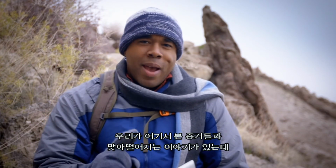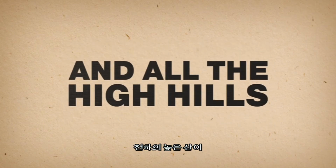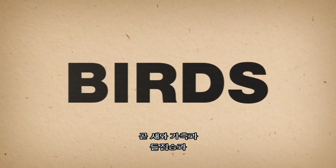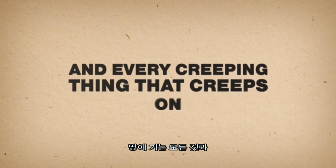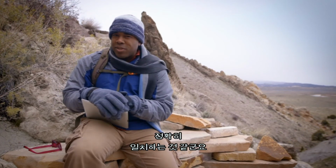There's a story that matches the evidence we see here, and it comes from Genesis chapter 7. "And the waters prevailed exceedingly on the earth, and all the high hills under the whole heaven were covered, and all flesh died that moved on the earth, birds, cattle, beasts, and every creeping thing that creeps on the earth, and every man." It looks to me like the evidence and the Bible are telling the same story.